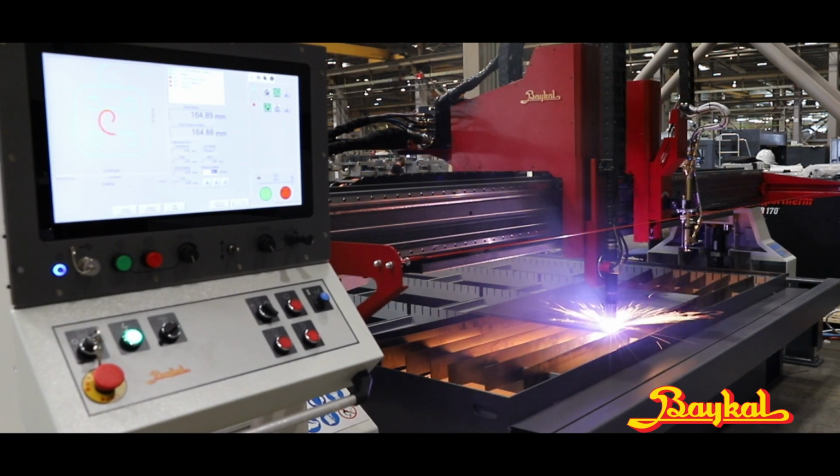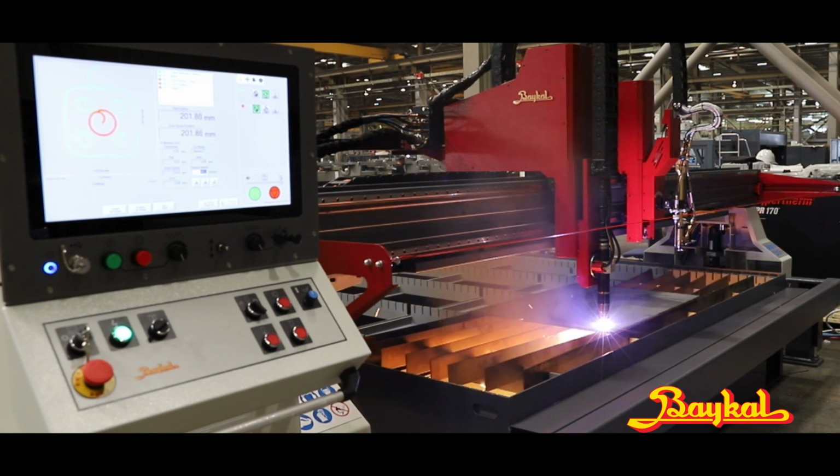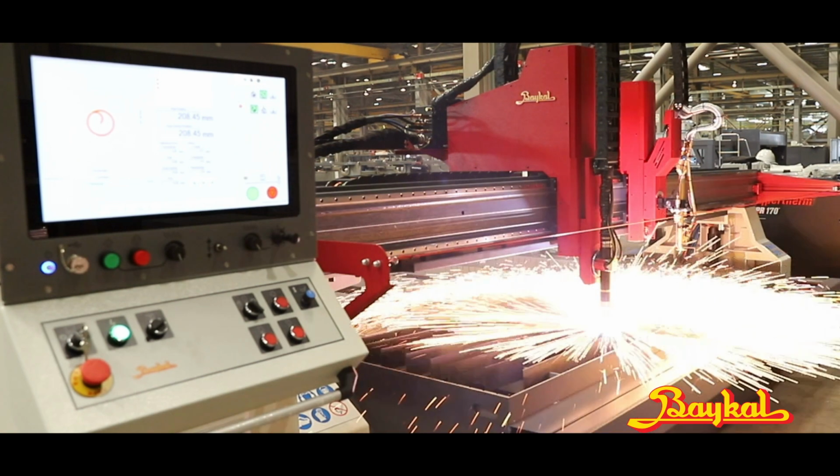Plasma cutting is comparatively cheap for medium thickness cuts. High quality cutting for thicknesses up to 50 millimeters. Maximum thickness of 150 millimeters.